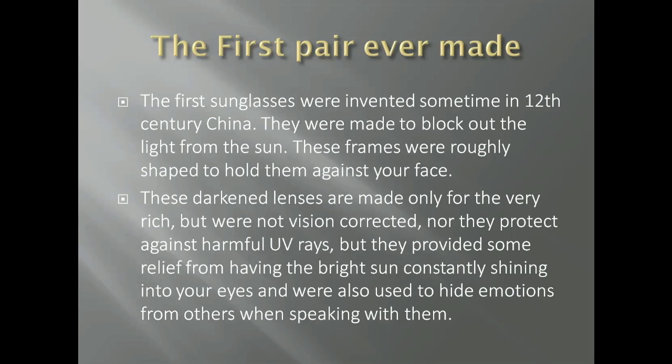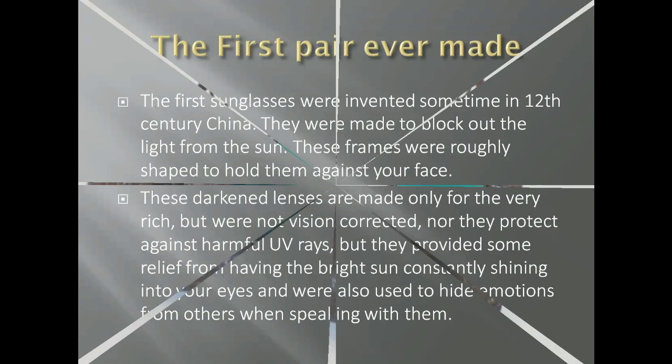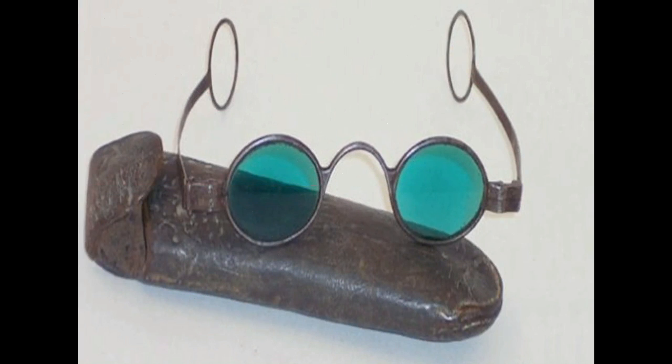They did not protect against harmful UV rays, but they provided some relief from having the bright sun constantly shining into your eyes, and were also used to hide emotions from others when speaking with them. This is a picture of the first sunglasses ever made.